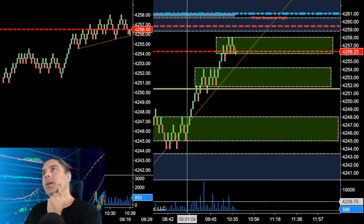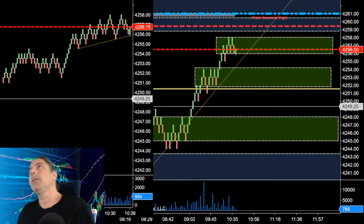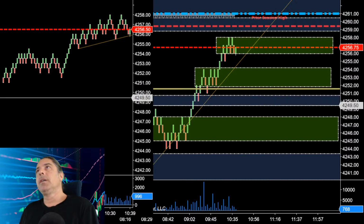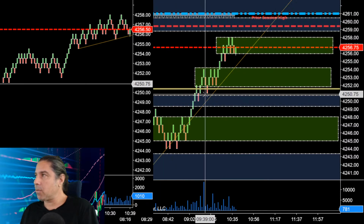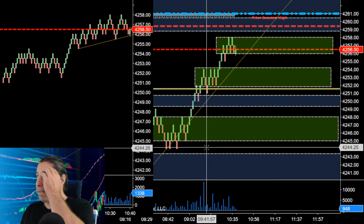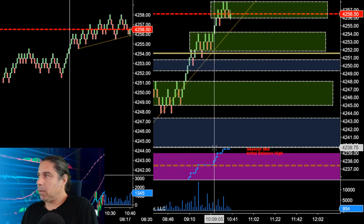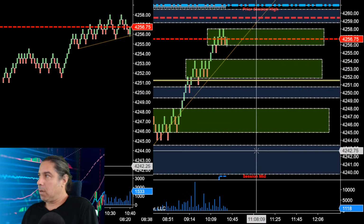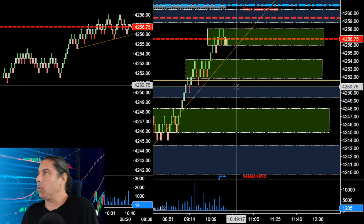Oh, this area, no, still needs to fill. Okay. All right, we have another area that needs to get filled. All right, let me plot this area here also. So we are creating a lot of voids to the downside. So a lot of reasons to pull back to fill in areas. But it is not mandatory to get filled today, right? The market chooses when it wants to fill these areas. So hopefully it will happen today, and hopefully it will make it clear that it's doing a pullback.